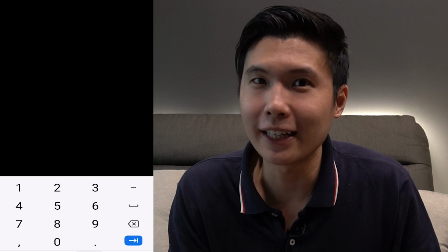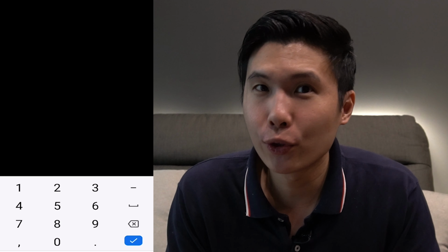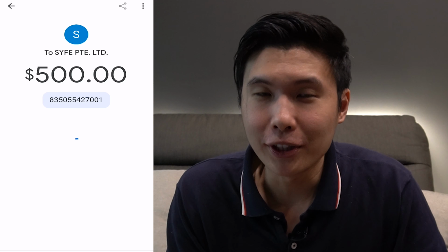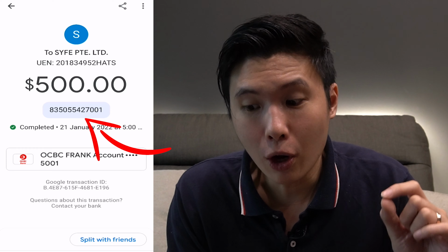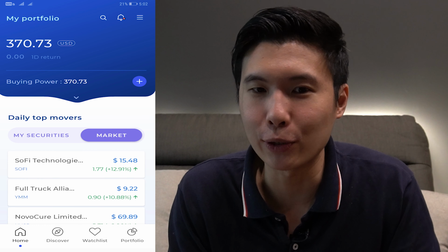And here's a pro tip. I actually use Google Pay to send my money in, and I was awarded a scratch card which gives extra money. So in Google Pay, all you have to do is transfer to UEN, and again, very, very important, make sure you get the reference number, copy it, paste it in, and send it in. And to my surprise, the transfer was instantaneous. Basically, when I went back to Syfe, the money's in.